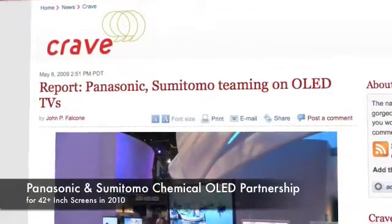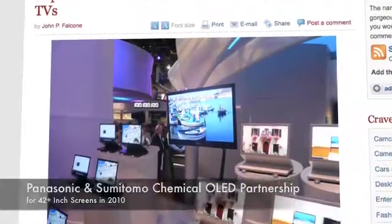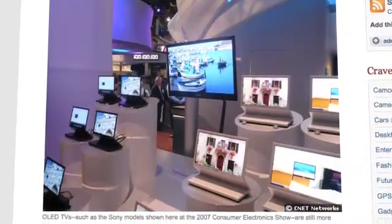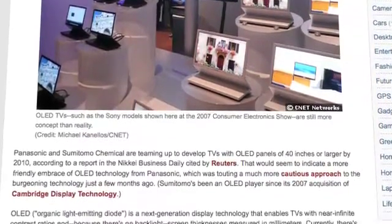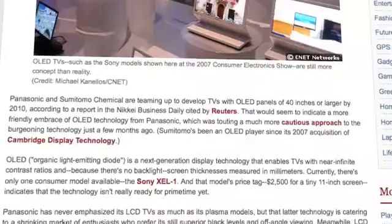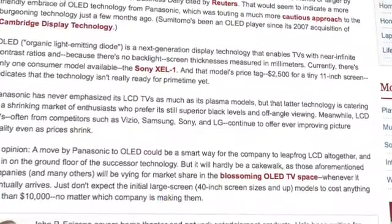This week, Panasonic and Sumitomo Chemical announced a partnership that will allow Panasonic to hopefully have OLED large screen displays, meaning 42 inches or bigger, sometime in 2010. This is big because Panasonic really has not done much with OLED displays so far. And the fact that they've teamed up with a major chemical manufacturer means that hopefully they've actually got a reasonable chance of getting something to market. It's probably not going to be cheap, but at least it will be available to consumers.